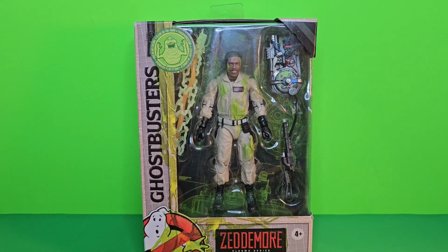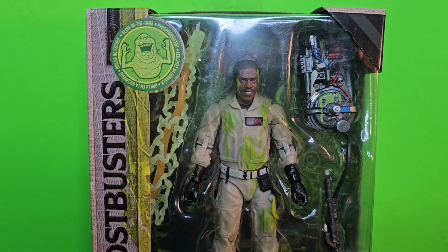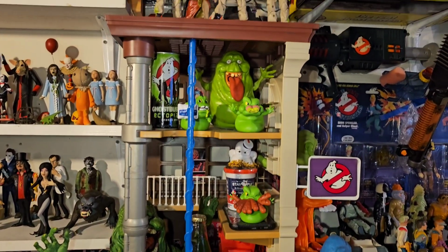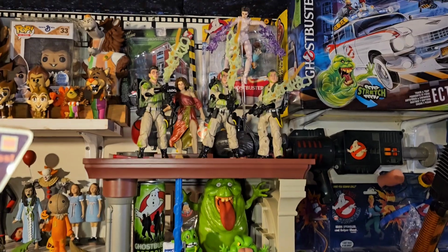So the next figure I have here is Winston Zeddemore from the Plasma series. This is the glow-in-the-dark version. Ghostbusters, obviously. And I am super psyched for the new movie coming out, Frozen Empire. Let me know in the comments, are you going to go see that opening night? I think I might. So he's going to look fantastic with the other guys on top of my vintage Firehouse. So yeah, Winston Zeddemore, definitely good score.